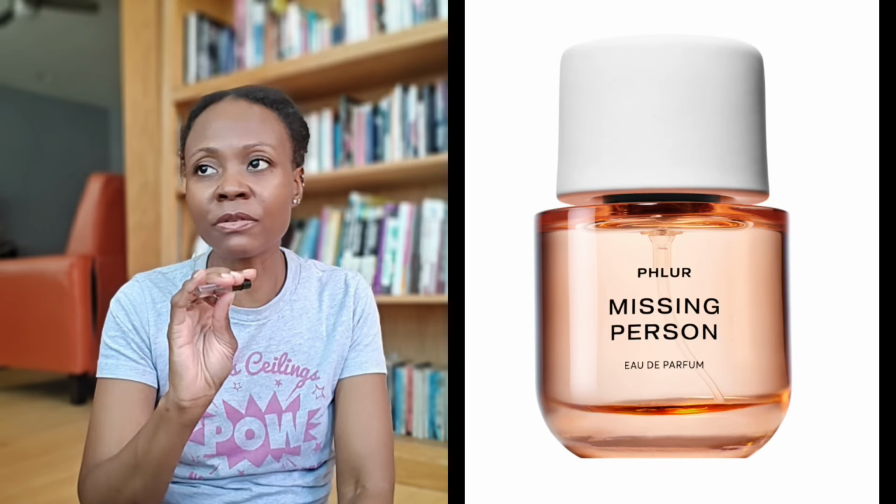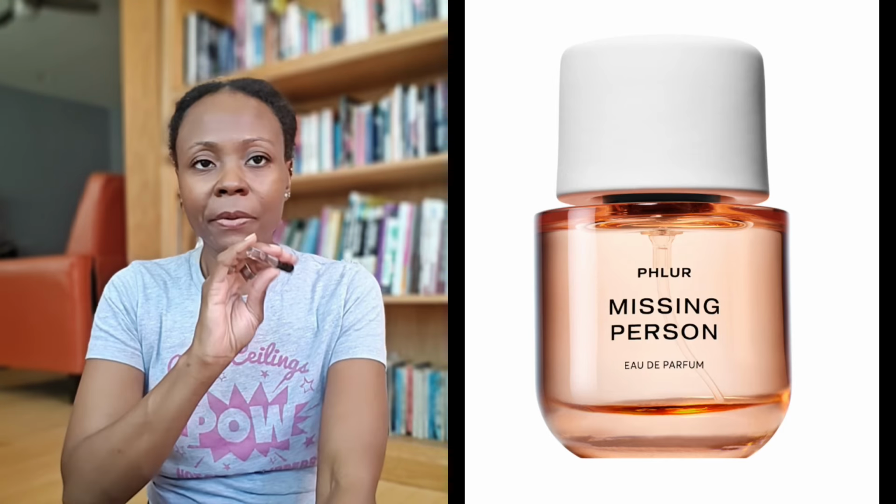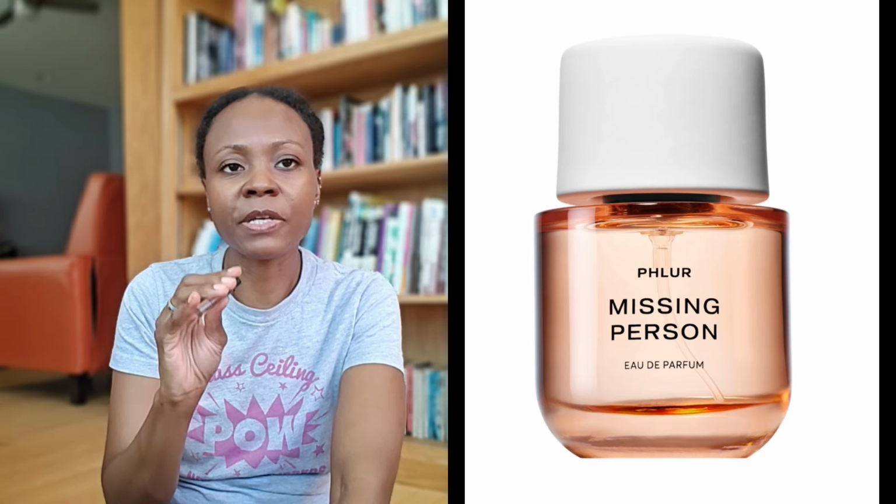Ameline from Fleur, the brand Fleur, and it was a blind buy, turned out to be an amazing, beautiful scent. And they sent me a sample of Missing Person, and Missing Person was all the rage in 2023 into 2024. It's like a skin scent, a musky scent, and the reason why it's called Missing Person is because it's supposed to remind you of a person that you're missing. It smells like another person that you're in love with. Not for me. It's not a bad fragrance, but it's just not for me.